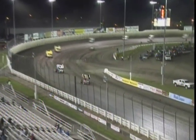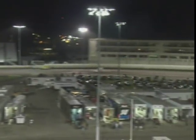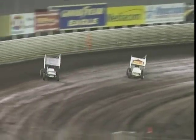Droud moved by. Wayne Johnson now working on Randy Hannagan. That'll be the race for the 7th spot. Don Droud now up into the 7th spot, looking at 6th. He'll go to the outside of Shane Stewart in turn 2. Down the back straightaway, Shane Stewart and Don Droud Jr. battling for position. Shane slides up across turn 4 to hold off Droud.